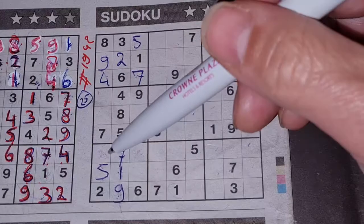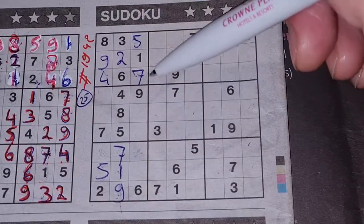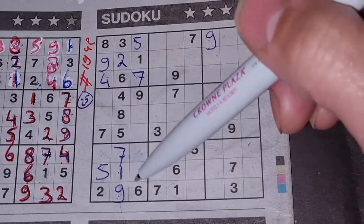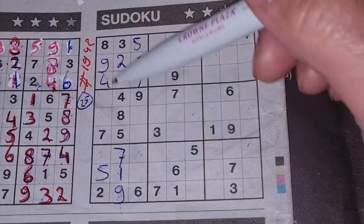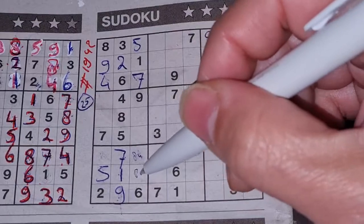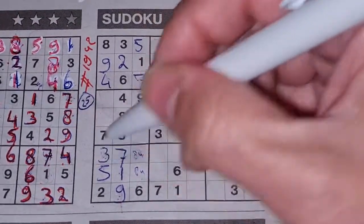3 missing numbers. Yeah, the 4 is missing here. 8 is also missing. Yeah. In this big square, the 4, the 8, and the 3. We see here the 4 and the 8, so no 4 and 8 in this box. The 4 and the 8 go in those 2 boxes. Let me mark those boxes. One box left should be the 3.